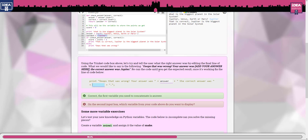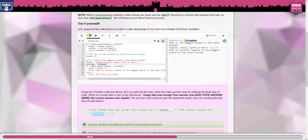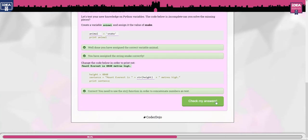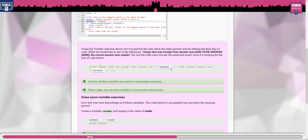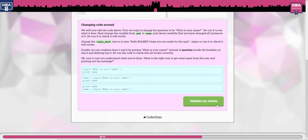So we're going to say our answer is Jupiter. Let's go ahead and put our answer in. So our answer is correct. So we go ahead and put in correct here. So we'll just go ahead and copy this, come into here and put in correct. There we go. So that's what it's asking for. It's asking for the answer and the correct answer, which you can just do like that. Moving on, we're nearly through it now. We're about 60% through, so that should be good to go.